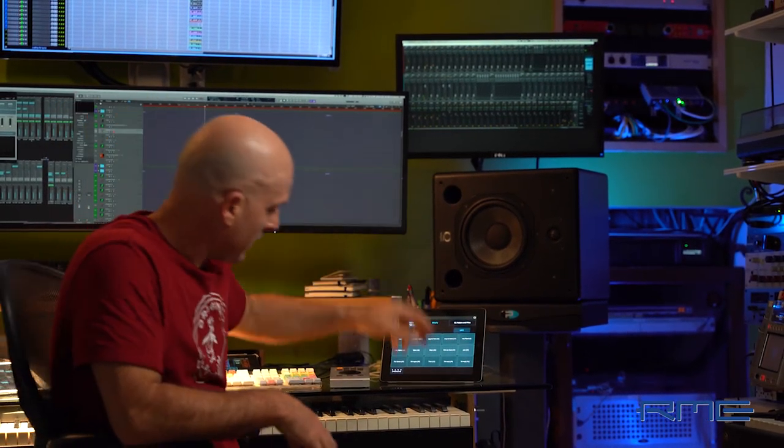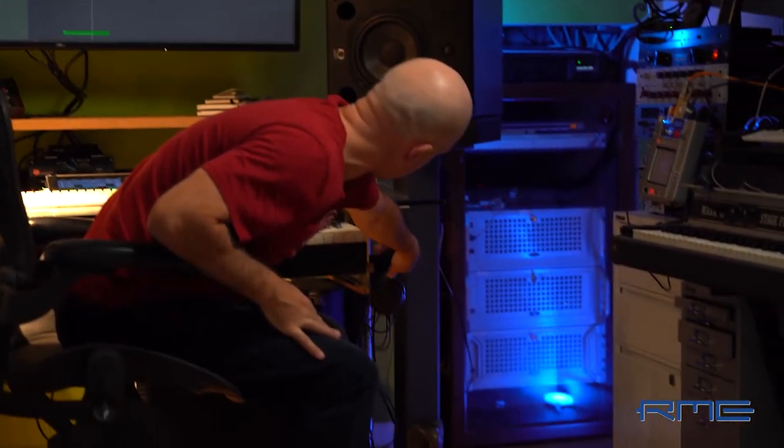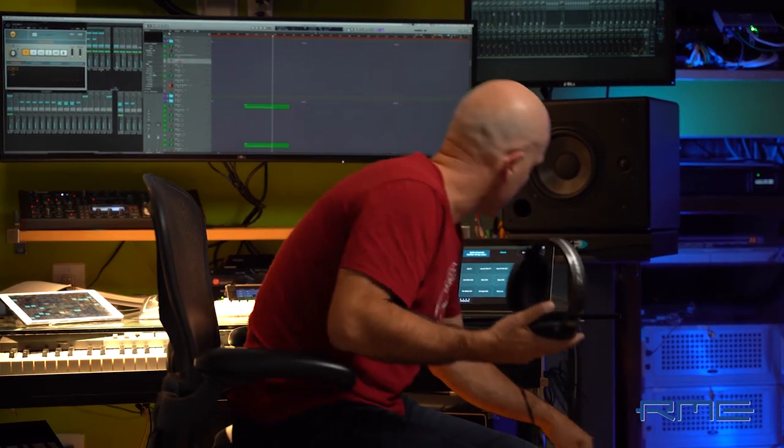And if I want to check it with headphones, I have an easy headphone out from the MADI Face XT, which is, I just run a little headphone extender from the rack, bring it right over here. I got some open ear headphones right here. And this is generally what I'll listen to back on. There we go, just pulled it out really fast. And I'll check it on my headphones. I'll play it over the mains.